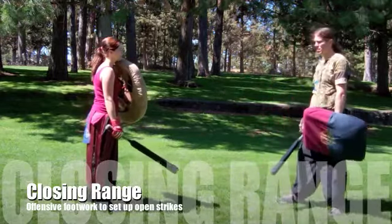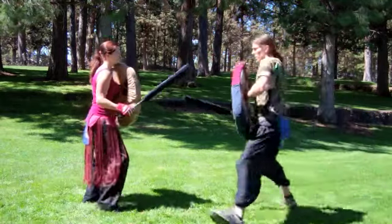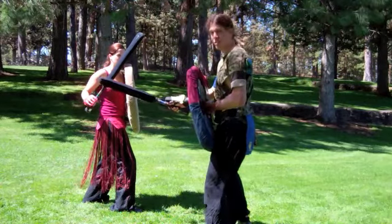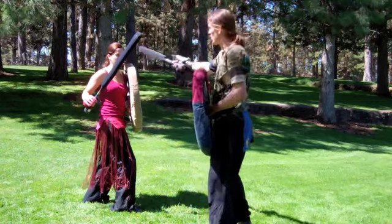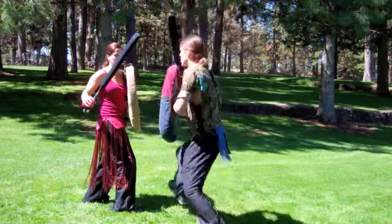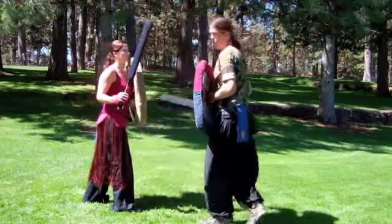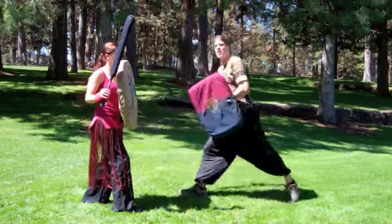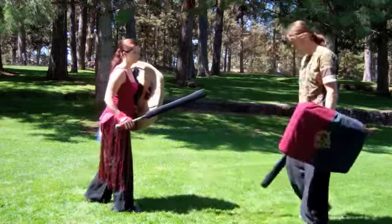So, for instance, if I slide deep towards my opponent's inside, I'm hoping to draw her guard, overcompensating to her inside. Perhaps my next step or slide is to try and shoot past her guard and hit her in the hip or the back, or have a safe shot at a leg. And then at that point, I can slide away and get out of her range.